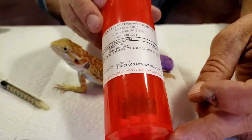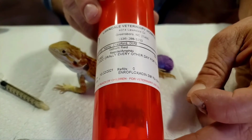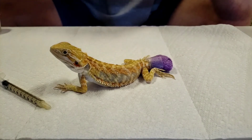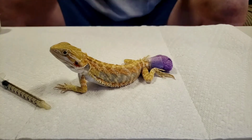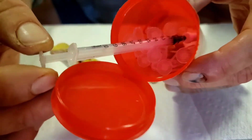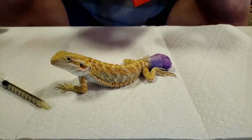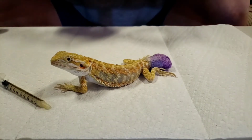And this is her antibiotics that she's gotten from the Lawndale vet. And Dr. Crawford, like I said, he is the greatest. He actually already broke this up and went ahead and pre-loaded all of her vials of medicine. As you guys can see here, the container is full of the already preloaded doses of her medicine. So just one of the many awesome things that Dr. Crawford does. Like I said, another big shout out to him.